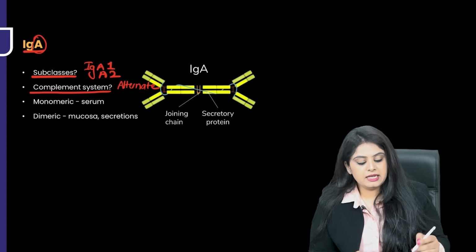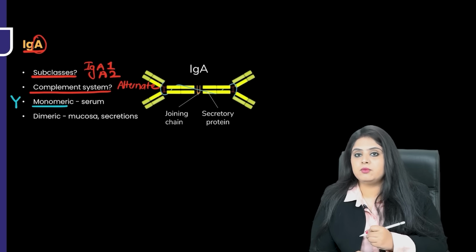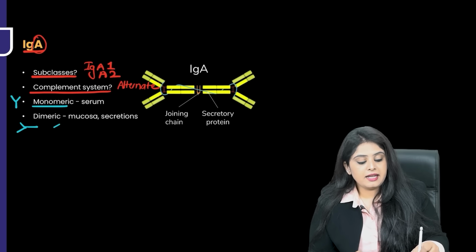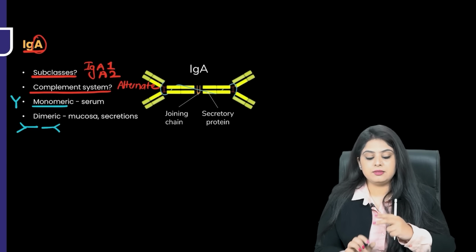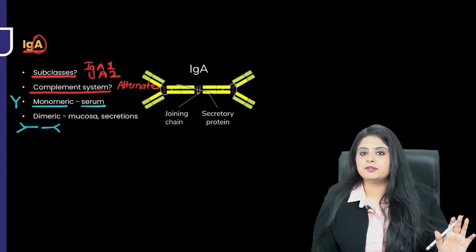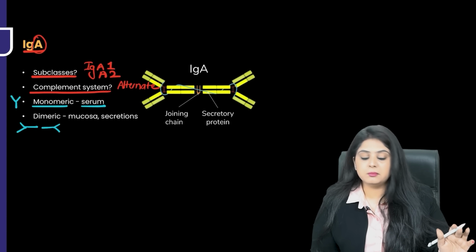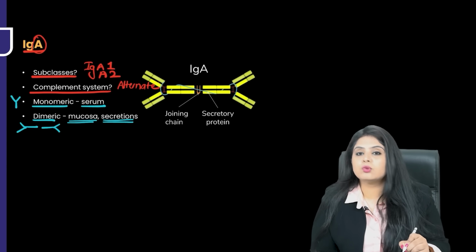Next, we should be knowing there is a monomeric form. Monomeric matlab aise single antibody hoga. And then there is a dimeric form, two antibodies together. So either single or two antibodies. Monomeric form is going to be roaming around in the blood. Blood mein it's going to have a gala time, solo traveling in the blood. Whereas dimeric form is what you find in mucosa and secretions.